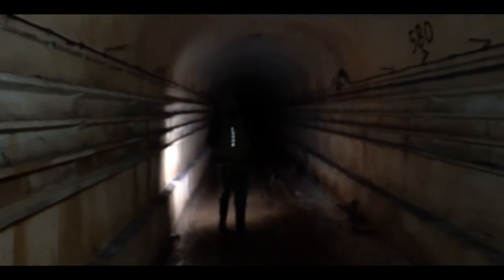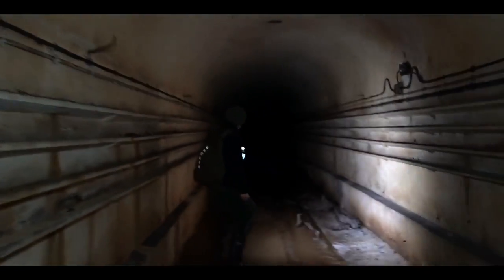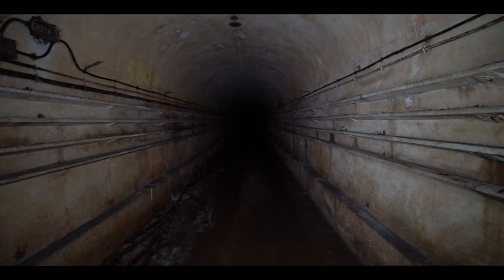That's me. It's a dancing anomaly in the tunnel. Dancing Anthony. One, two, three. That was cool. Thunder. You've got to think about how loud that noise was and how loud that echo was. Think how loud it was when they were in here, working, trains going.